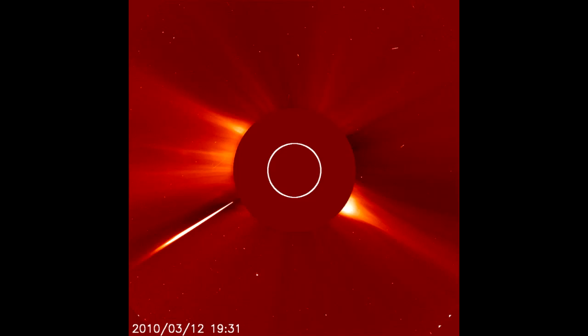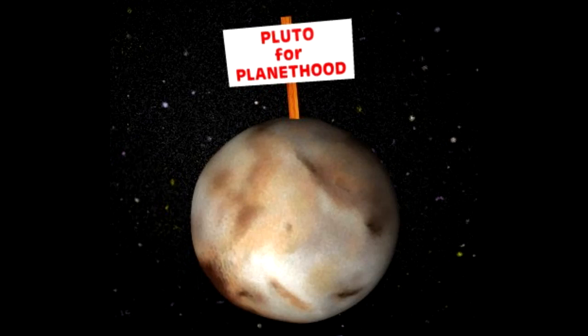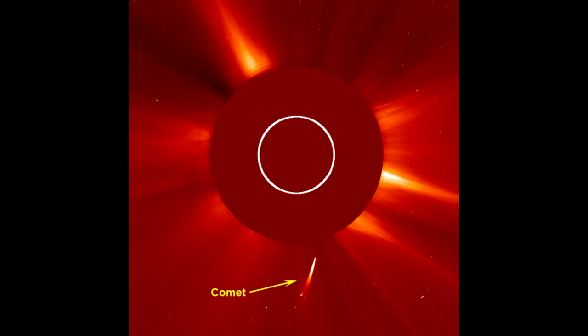Unfortunately, the International Astronomical Union, yes, the same people that decided that Pluto was not a planet, decided that comets found using space-based telescopes get named after the telescope. So that's why my comet is called SOHO 2523. However, at least one gets credit as the discoverer.